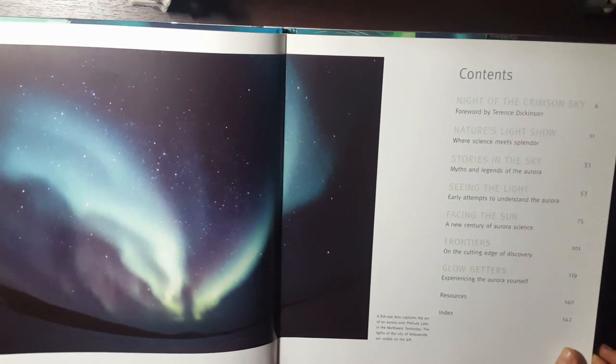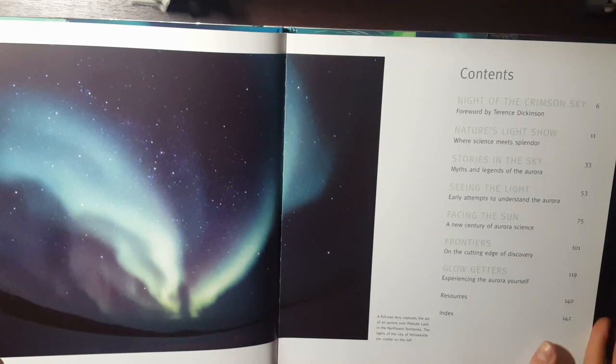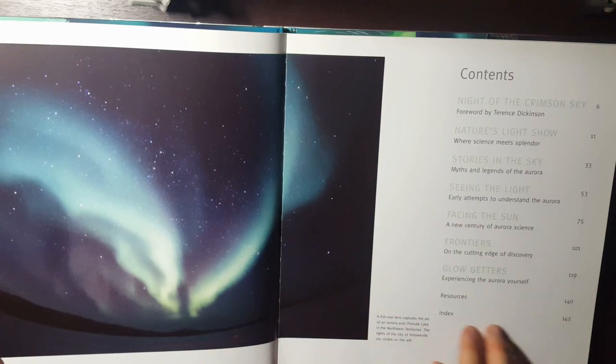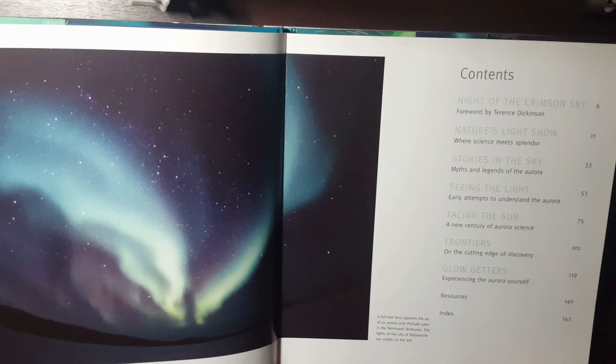And right away we see a beautiful picture of Aurora in the sky. And apparently it is quite difficult to capture Aurora on film, or rather digitally. So I would give quite a bit of credit to the photographer. This is a fisheye lens, captures the arc of an aurora over Prelude Lake in the Northwest Territories. The lights of the city of Yellowknife are visible on the left.